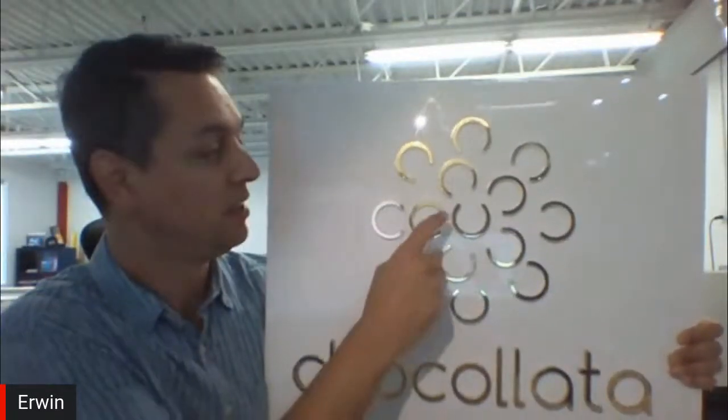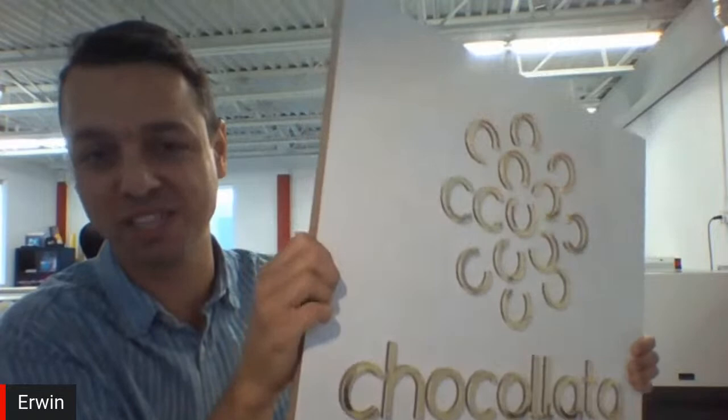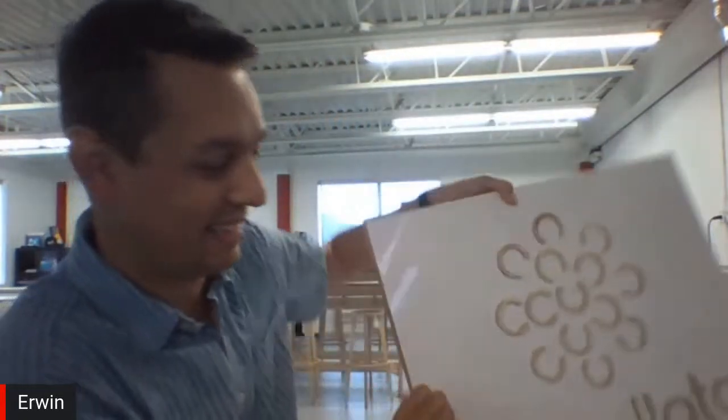The only problem, so this was the first final, was supposed to be the final. This C is pointing upwards. It was supposed to face that way. So we ended up making another one, and I guess it happened for a reason. Now I get to keep this and show.